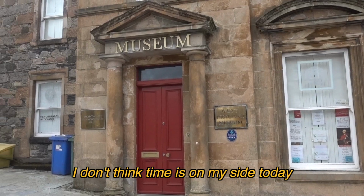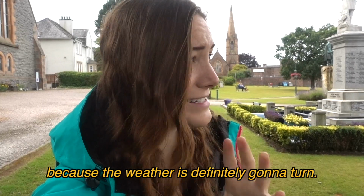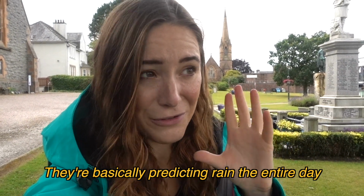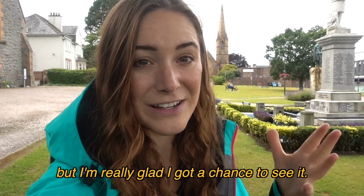I don't think time is on my side today because the weather is definitely going to turn. Look at those clouds. They're basically predicting rain throughout the entire day, so I better get a move on, but I'm really glad that I got the chance to see it.